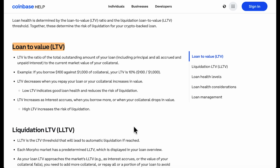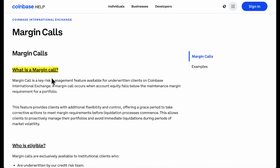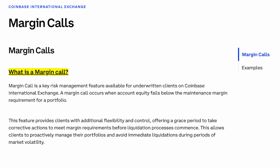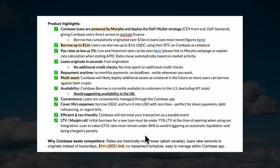So let's talk LTV, loan to value ratio, and margin call. This is what you need to understand when using borrow products like this. First of all, LTV is how much you're borrowing compared to the value of the asset you're using as collateral. Example: if you borrow $20,000 against $100,000 of your Bitcoin, your LTV is 20%. A margin call happens when your LTV gets too high because your collateral drops in value. The lender warns you to add more collateral or pay down the loan, or the risk is they'll start liquidating your assets.